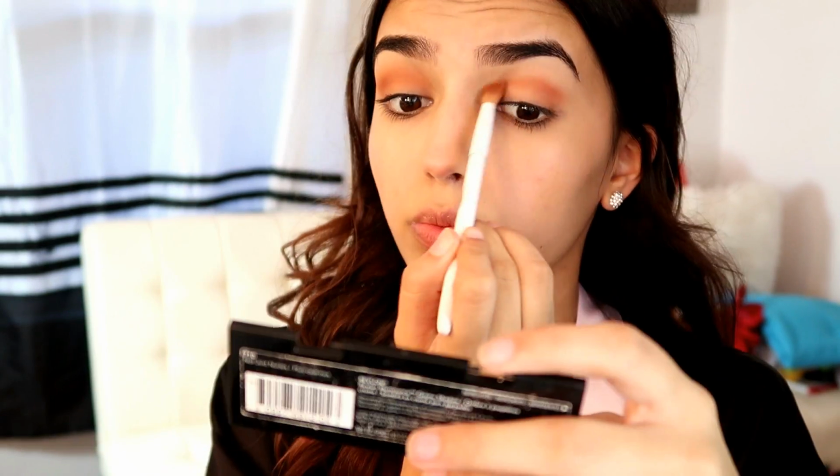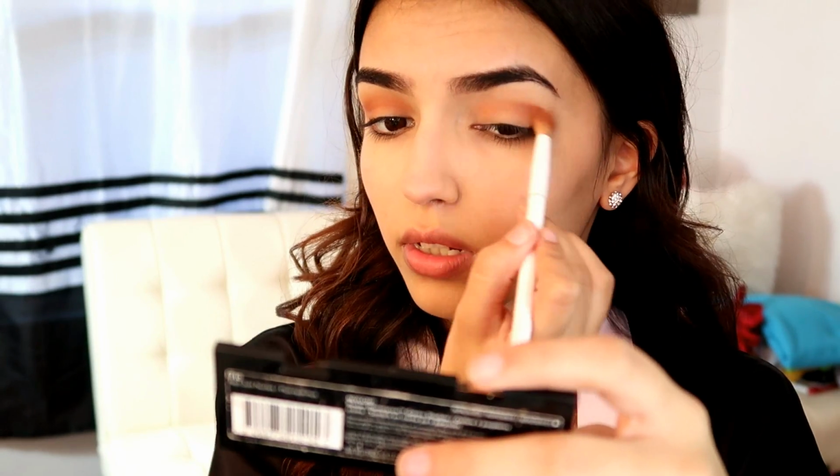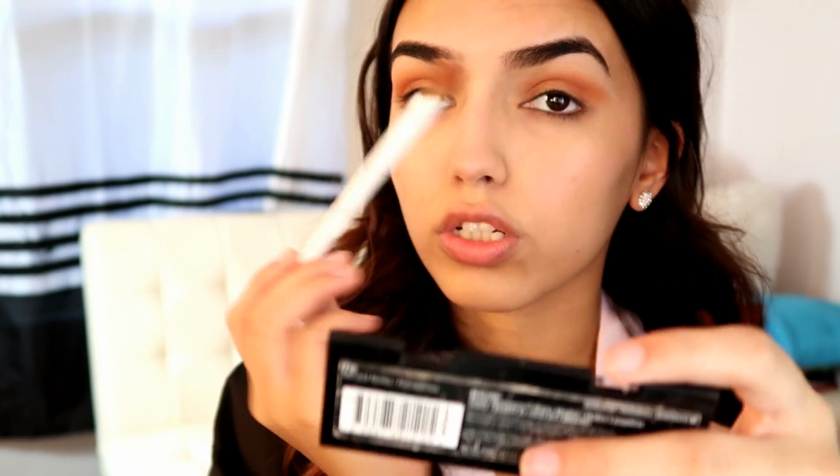As you can see, as soon as I apply it, it looks really dark, but if you keep blending, you're able to blend, if that makes sense. See how blendable it is? I have not gone back to my palette at all.